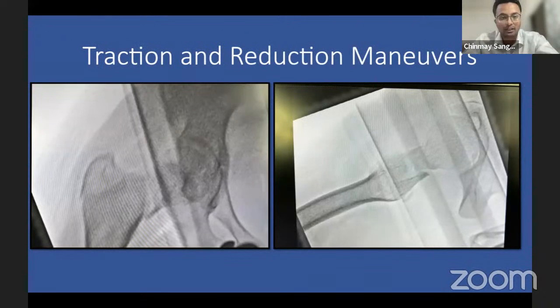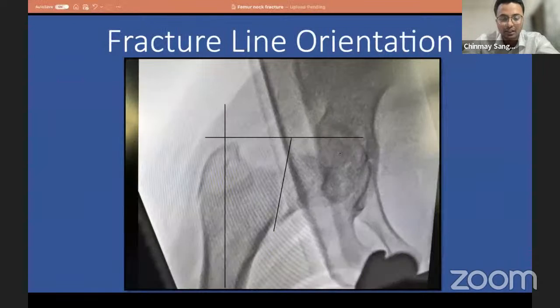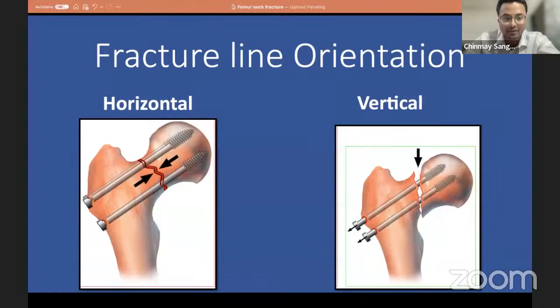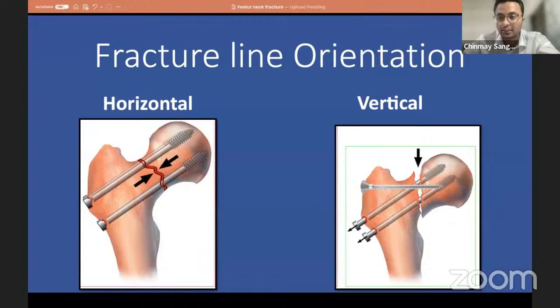So in the OR, I give a traction and usual reduction maneuver. But when I look closely at the AP view, I see there is a vertical line orientation of the fracture line. So I have to think about the screw configuration because we know that putting screws in a parallel manner will cause a shear force acting at the fracture site, and it will start collapsing and backing out of the screws. So this is just a diagrammatic representation which shows how the horizontal fracture line compresses with the CC screw, and in a vertical fracture pattern, if you put 2 screws, it will start collapsing due to the shear force acting at the fracture site. So we have to put one transverse screw to counteract that shear force.